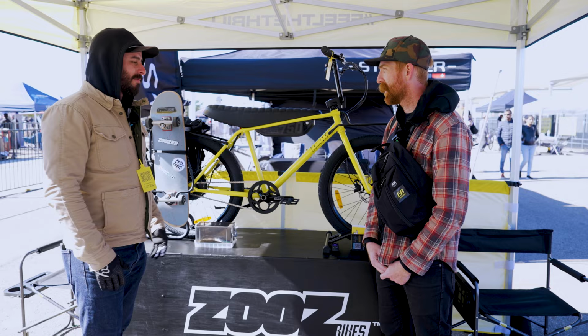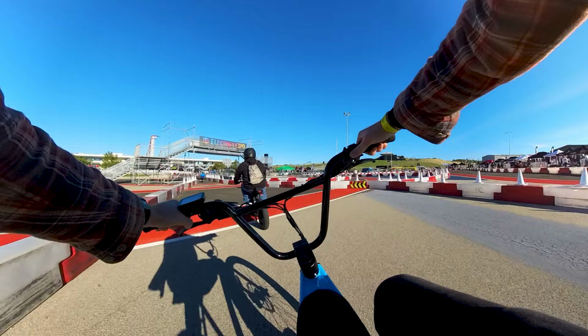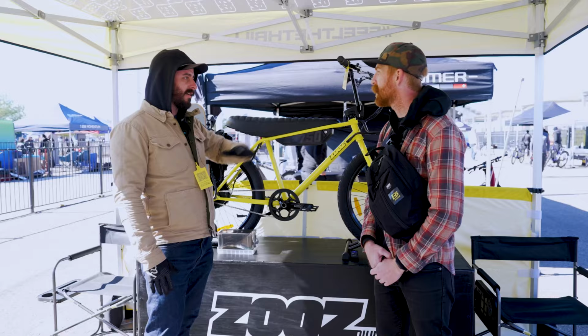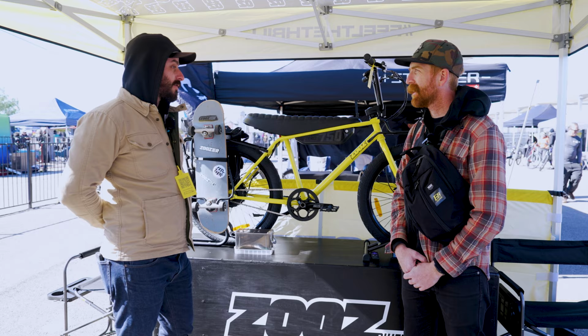This is basically our flagship product. We have essentially one model with originally three different drivetrains. Okay. We got rid of the 250, focusing on the 750 and the 1100. Cool. And we have a new product coming out soon. That's going to be pretty exciting. Sweet. I can't say too much about that now, but it's bigger, better, badder.